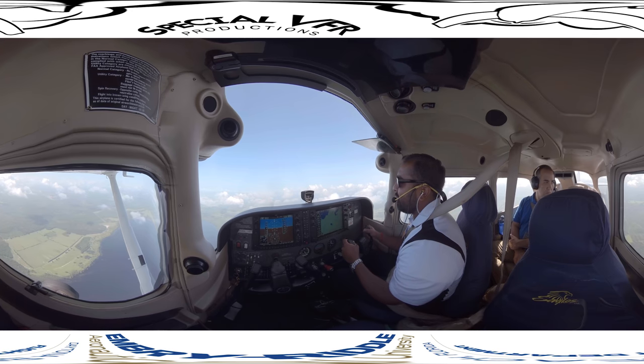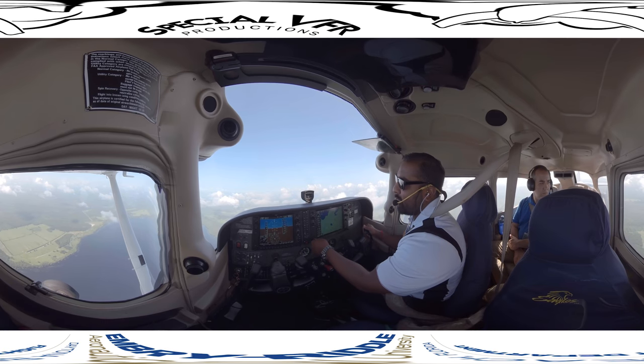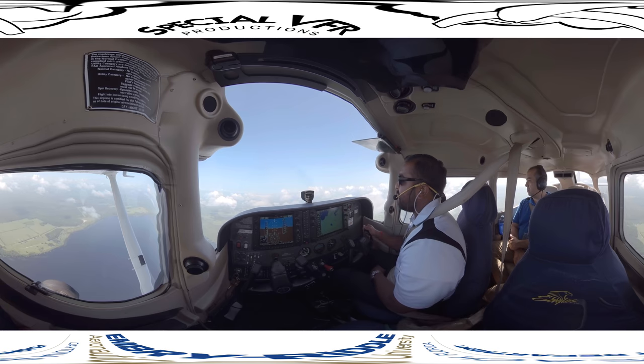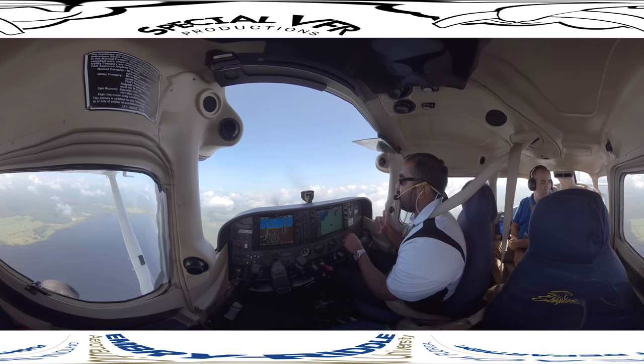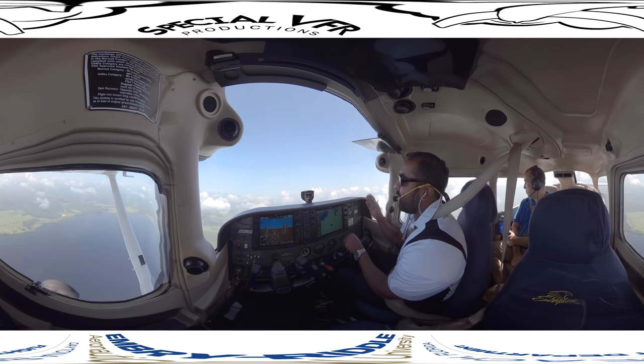So this is what straight and level flight looks like. Now let's say I want to climb to 3,500 feet. Well, let's make it 4,000 to give you enough time to actually see what's happening. So 4,000 feet. Let's do a VY climb. Remember from our previous briefing, VY climb was that the top of the cowling, our nose, was generally touching the horizon, and we had full power.